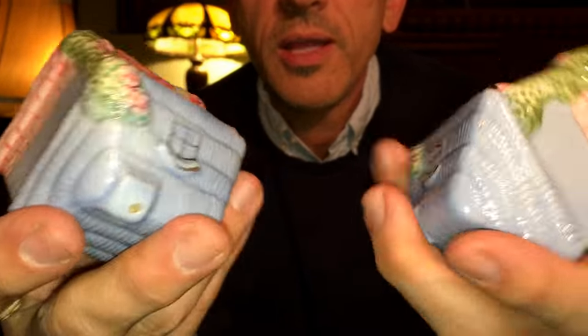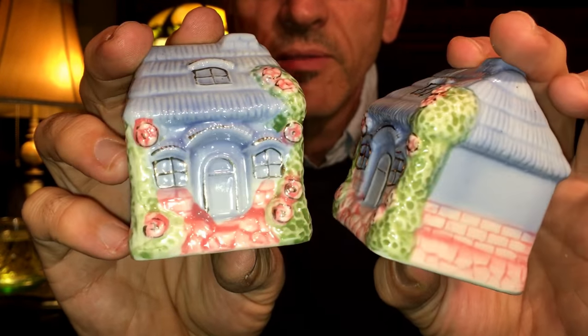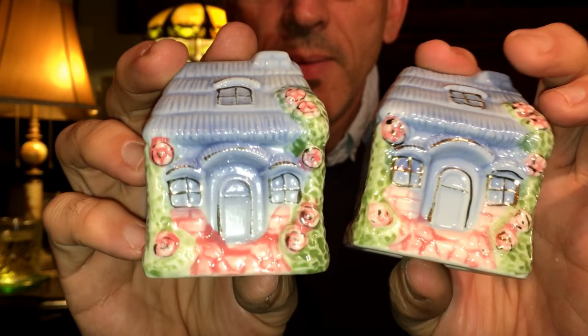Don't look at my nails. I know I need a manicure. I was working on a Victrola motor, repairing a spring in a Victrola motor, so my fingernails are a mess.